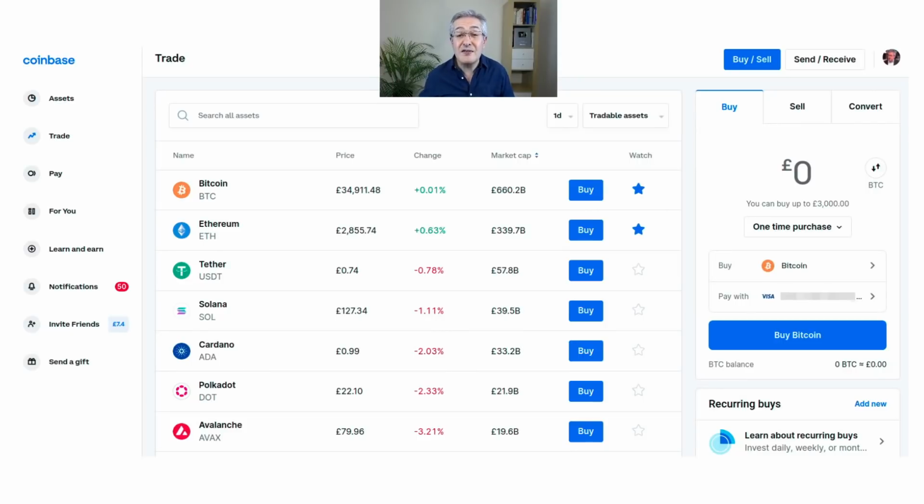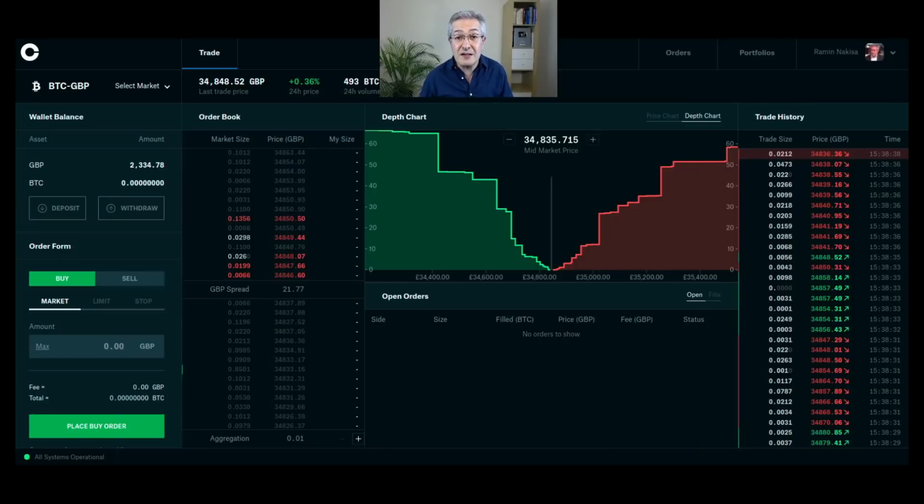So with Coinbase, for example, the basic version of the interface looks like this. It's all kind of nice and neat, and you just click on buy and it seems very easy to use. Whereas the Pro version of the interface looks much more scary. There are lots of weird graphs, lots of prices flashing past, but it's worth getting to grips with this interface because it will save you money. Plus, it's a great way to learn more about what market making actually is.